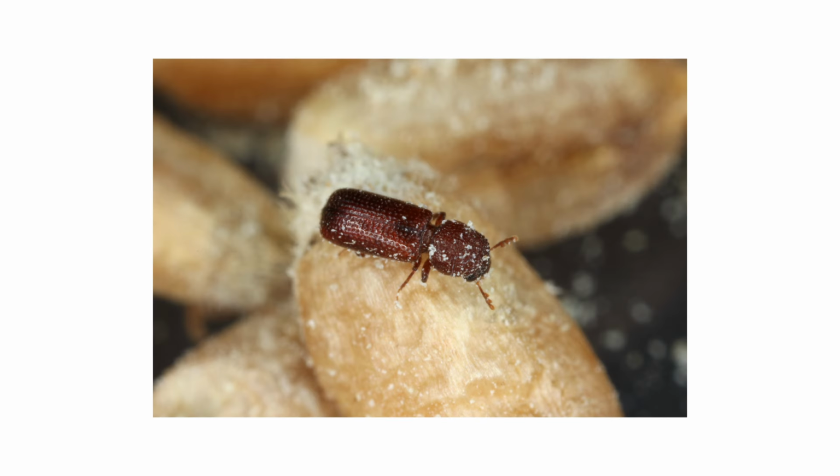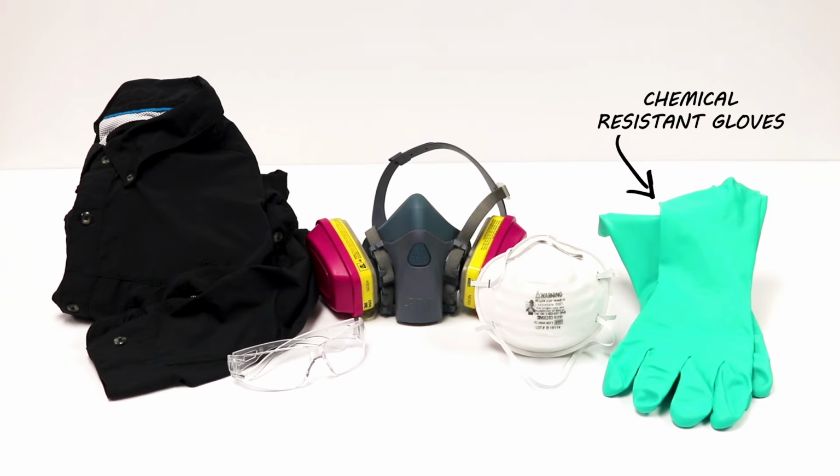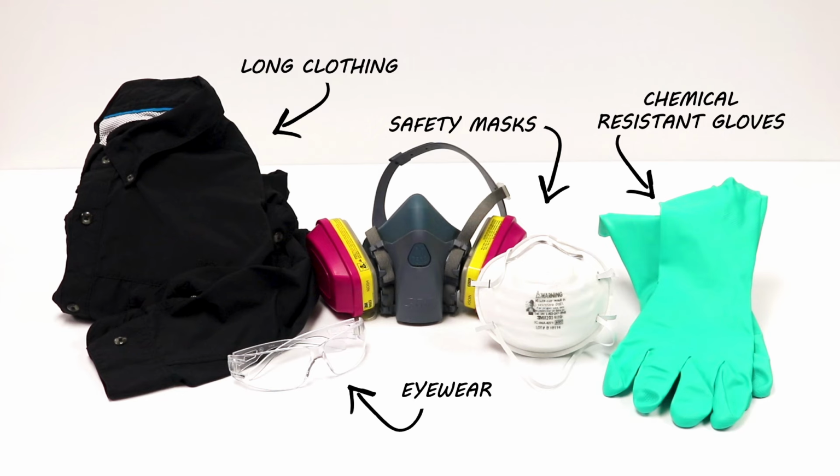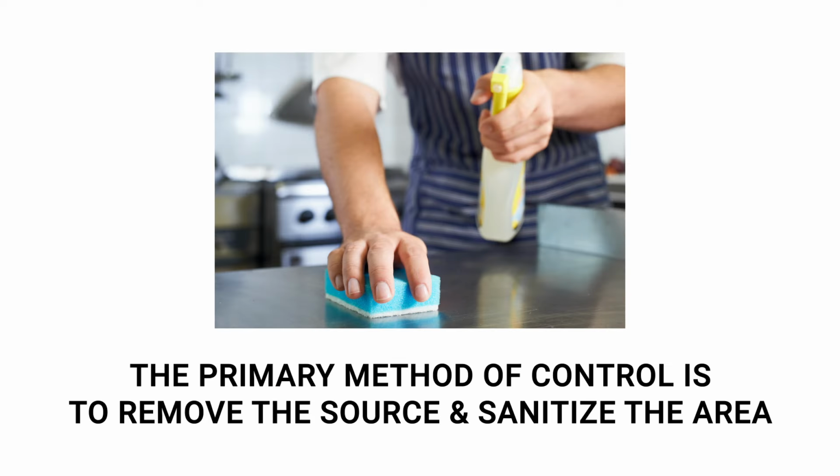After identifying your pest and inspecting your property, it's time to start treatment. Before starting any treatment, be sure to wear your personal protective equipment, or PPE, and remember to keep people and pets out of the treated areas until products dry or settle completely. The primary method of control for lesser grain borers in residential properties is the removal of the source and sanitation.